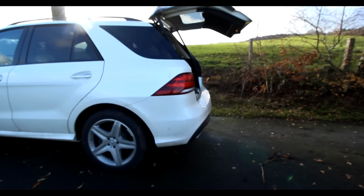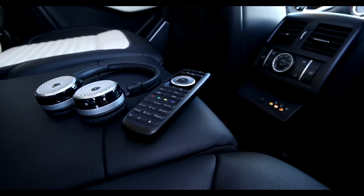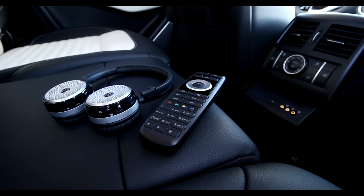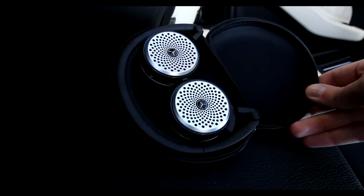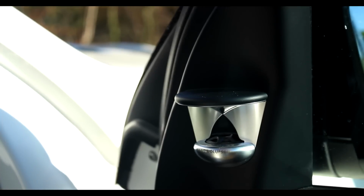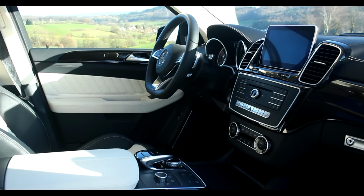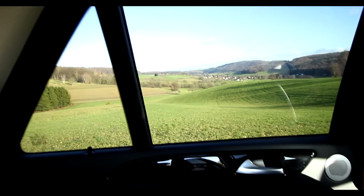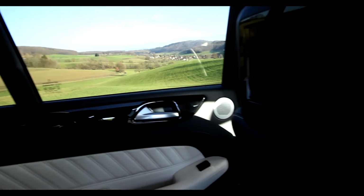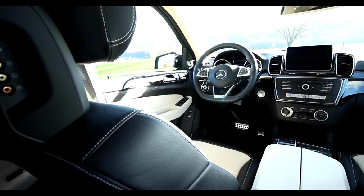Of course, this car here is almost fully loaded, so we have rear entertainment, so your children can watch TV or DVDs. And yeah, we have this really beautiful set of Mercedes headphones. It's just a quality experience, this GLE interior here, and I think that's one of the plus points actually, not only of the GLE but of all Mercedes cars that they have introduced this year and over the last 2 years actually, that they do feel really expensive on the inside and that they've made a big step in this particular area for me.